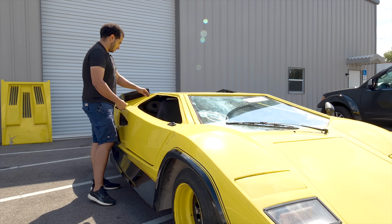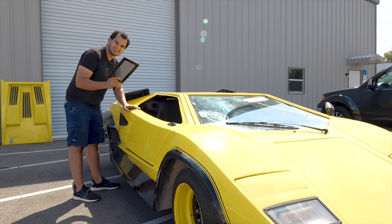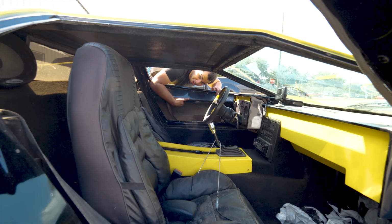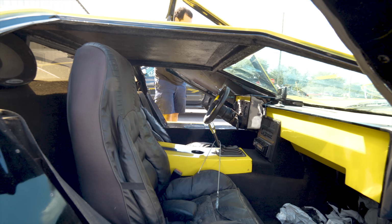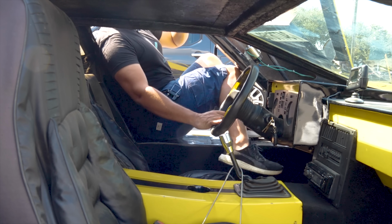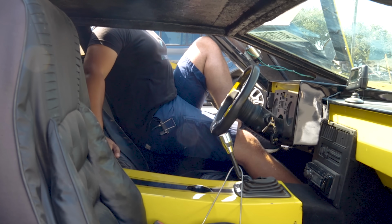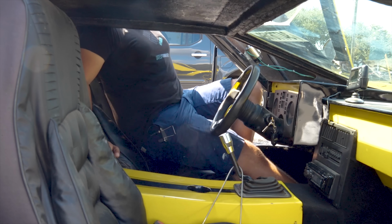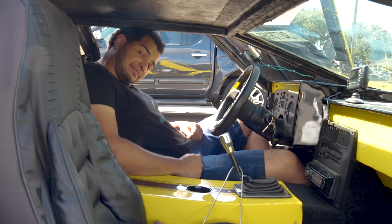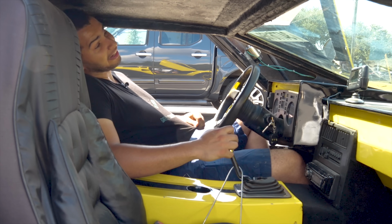There's no window here, and the windows here are a little bit removable, so that's that. But none of that really matters, because this car, hold on. Okay. Because this car is, well, it's a really good example of what this car can be.